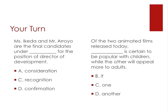Now look at your remaining choices. Which ones do you think make the most sense? Well, in this case, A is the answer for the left side. Partly because of the combination here, the collocation of the words under consideration. Generally, people are not under recognition or under confirmation. Confirmation does not necessarily work in this case. Confirmation is not appropriate for the context of hiring. Generally, confirmation is something you might see in a religious ceremony.